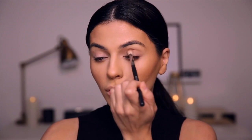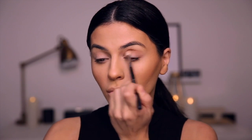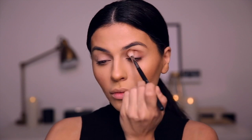Moving on to the eyes, I'm going to prep my lids with the Benefit Stay Don't Stray primer, and I'm just going to apply this from my lash line up past my crease. For the eyeshadows, I'm going to be using the Too Faced Sweet Peach palette, beginning with Puree. This is going to be my transition color. It's a neutral, medium orange color that I'm going to work into my crease from inner corner to outer corner with a big fluffy brush.